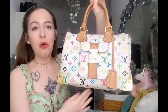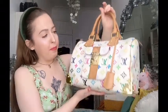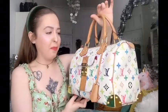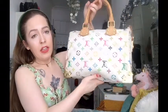It's absolutely not to my taste now. It is the gaudiest thing, but I love it because it's my first one and because my mum got me it. And also I like that you don't see a lot of the white monogram anymore. It's not as big a thing as you would see. I feel like it just screams noughties nostalgia. It's really, really heavy.